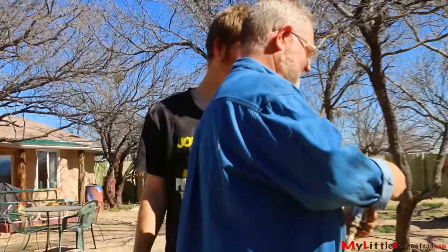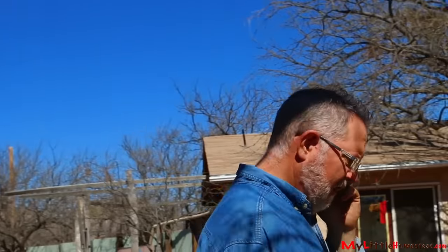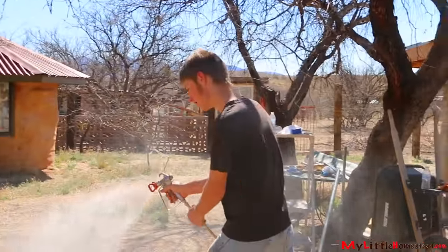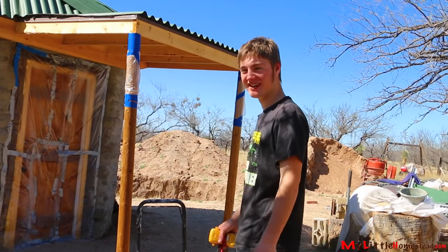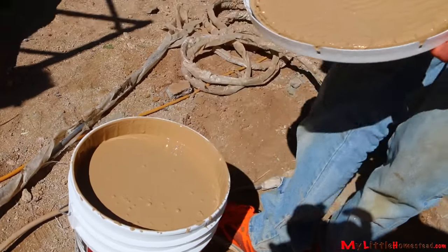I forgot how to use the sprayer. So I gave the neighbor a call, and he gave me some quick instructions. We got it primed right. Okay, thank you. You think we're ready, Bry? Gotta get the water out of it now. It's a brown. Beautiful.